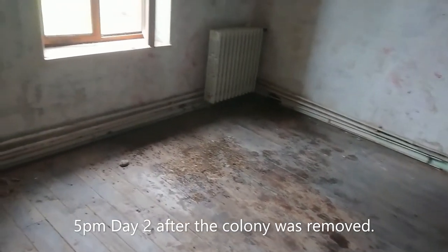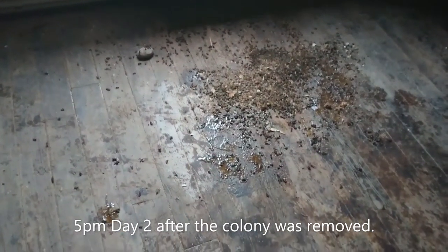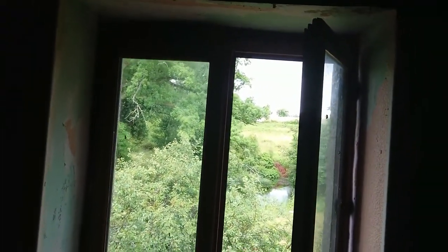This is about 5 o'clock the next day after the bee man's gone. As you can see, I've had a bit of a sweep up on the floor, and there's a lot of mess and dead bees on the floor. The clump of bees on the window has gone. There's still a lot of bees flying around. There's some dead bees on the windowsill. But the bees have gathered on the skirting board in a big clump. They're still there. Try not to bother them too much.